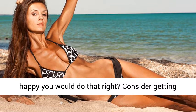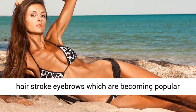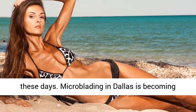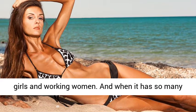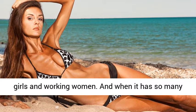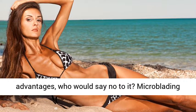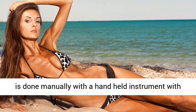Consider getting hair stroke eyebrows, which are becoming popular these days. Microblading in Dallas is becoming quite popular and catching the attention of young girls and working women. And when it has so many advantages, who would say no to it? Microblading is done manually with a handheld instrument with 7 or more needles that places hair-like strokes on the epidermis.